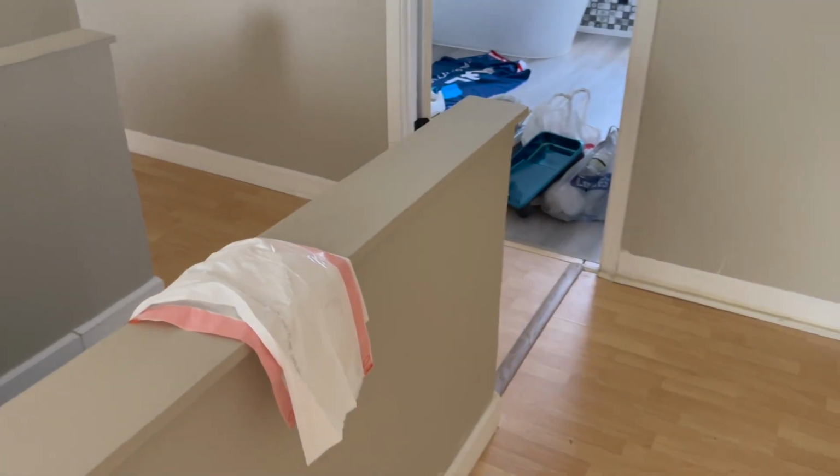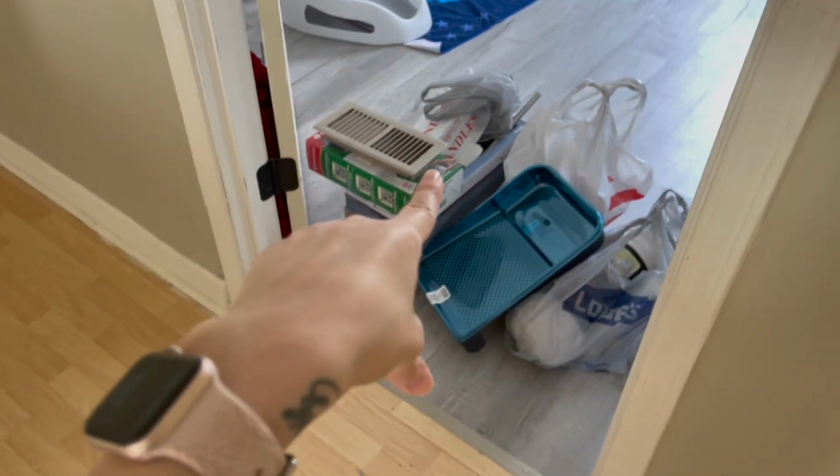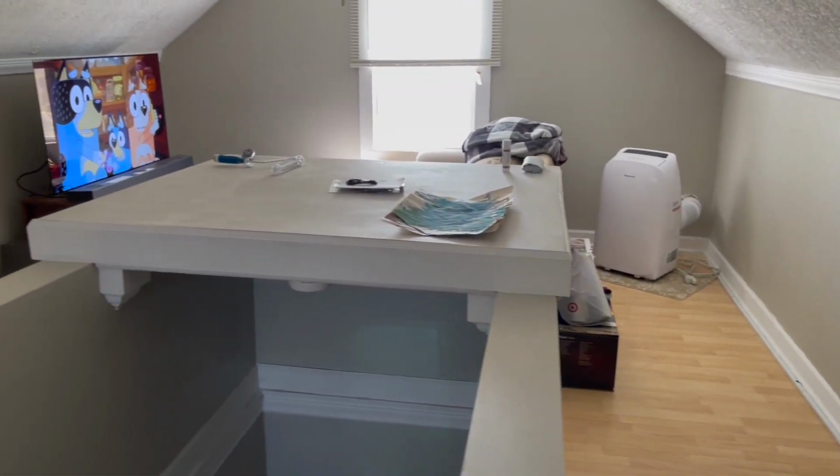We'll see. Okay, so I got everything picked up that needed to be out of the way, and I moved some things that we're keeping in here. I just went to Lowe's today, so I got some stuff there. I went ahead and swept the floor, so now I just have to go around and see what I need to patch and fix on the walls.